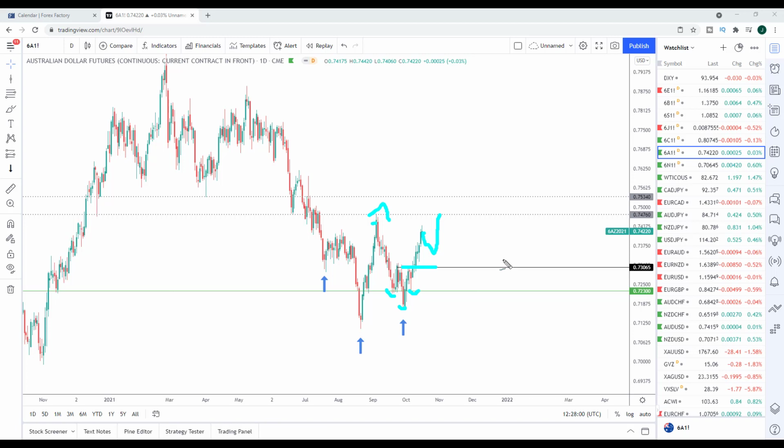So remember what we looked at in the DXY, especially if we get that double top in the DXY and we start to break lower like this. This would be the sign that we're starting to reverse in the dollar, and this would give support to the Australian dollar as it breaks through this major high and potentially develops into a much larger uptrend, because an inverse head and shoulders like this is the start. This is where trends are born. So Aussie strength going into this week is definitely something I'm interested in.